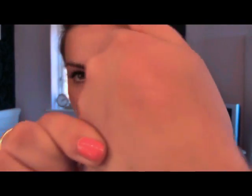You can see it stood out on my hand. Just this camera lighting's really bad. Don't know what I've done with it, but it's not happening. So that's the peachy glow, and it's called Margin, and it goes on really creamy. You get good coverage. You cannot fault the MAC stuff.